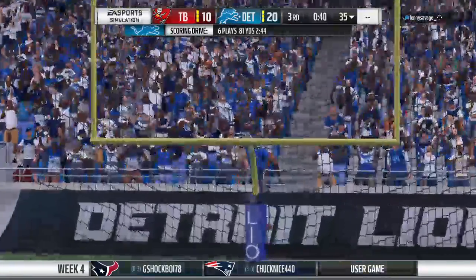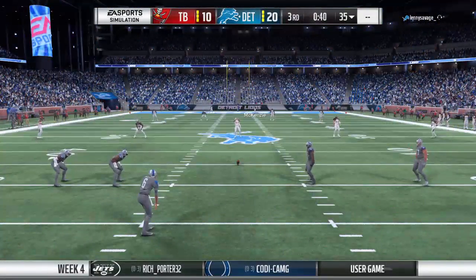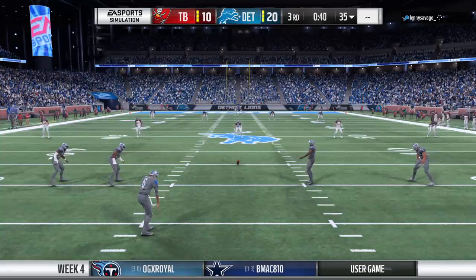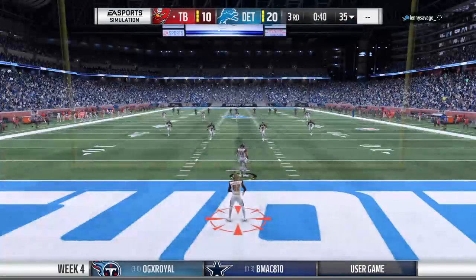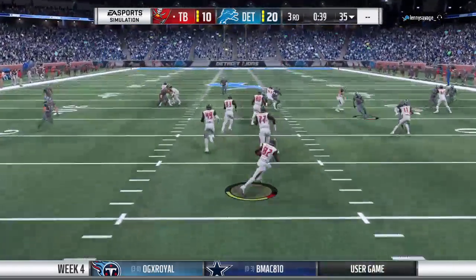A good, sustained drive there in this 3rd quarter, capping it off with a touchdown to give them a nice 2-score advantage. It was actually a fun one to watch, wasn't it? I mean, for me, seeing the mix of what they did, how they moved the ball downfield, very sharp, too. Each and every play seemed to be executed with great dispatch. That's fielded in the end zone.